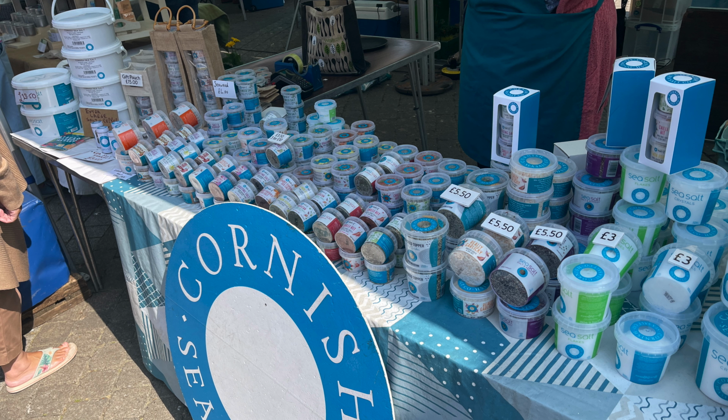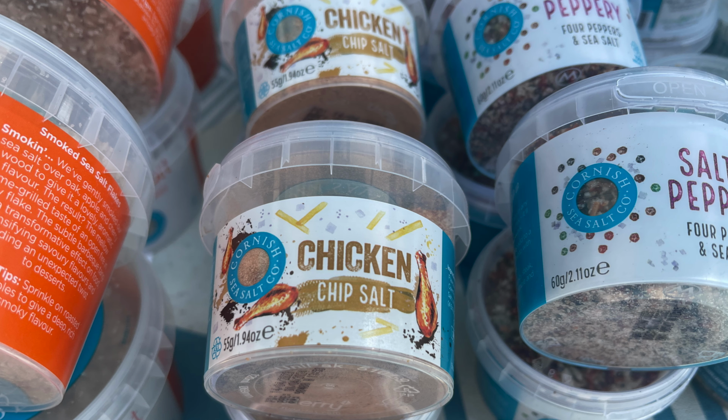They had lots of different flavours now. We were discussing with the lady that when we first moved to St Ives, there were probably about two different flavours of Cornish Sea Salt, and now there's just loads. So we got the chicken chip salt. Chicken chip salt, I mean, come on, that's got to be amazing, hasn't it?